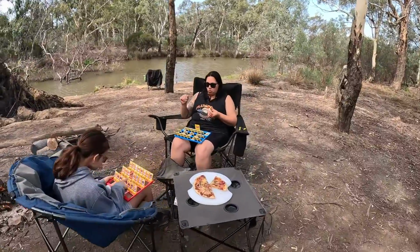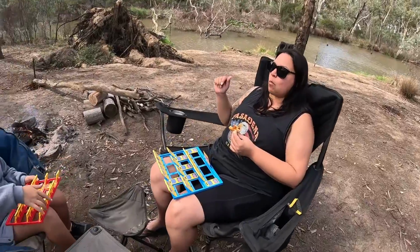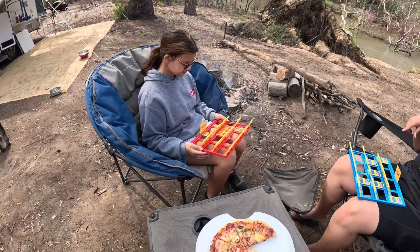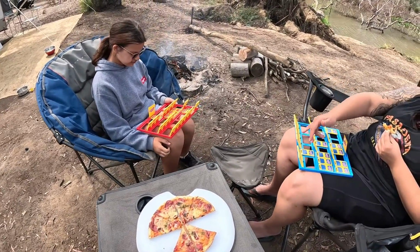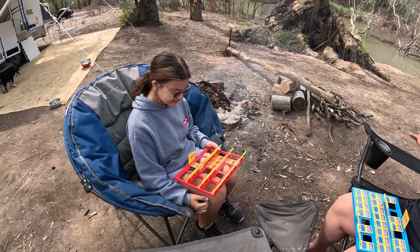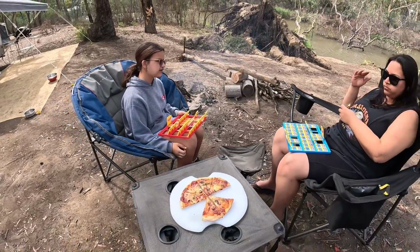What have we got going on here? Bit of guess who? Guess who? Mm-hmm. Do you have white hair? Yes. Who's going to win? Hey girl, I don't know. You don't know? Gab orange hair. No.